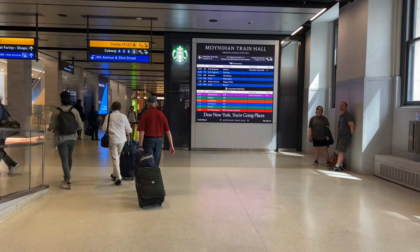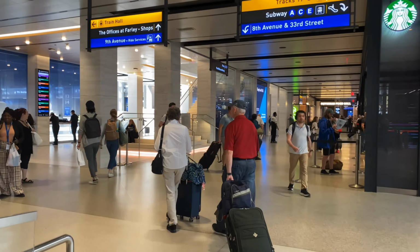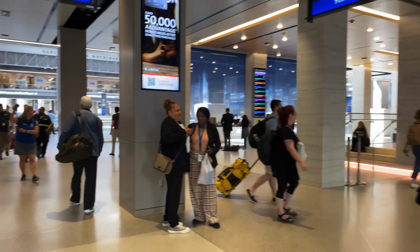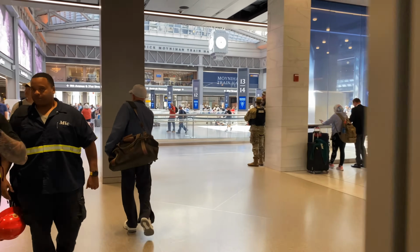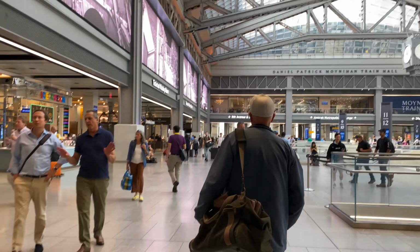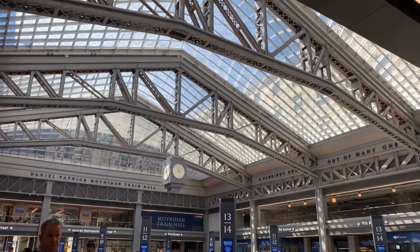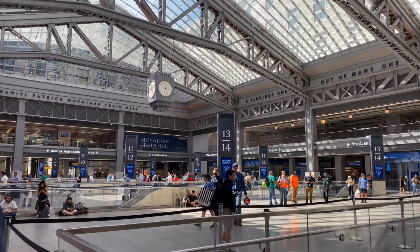And when we reach the top here, I'll show you where we're at. So if you walk this way, it will bring you out into the main concourse area of the Moynihan Train Hall. As you can see here, pretty cool. And now I will take you outside to show you where we started.